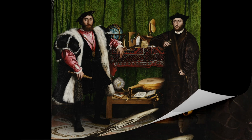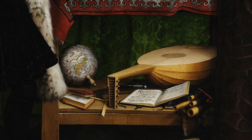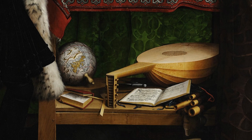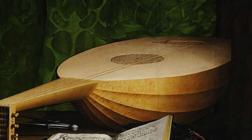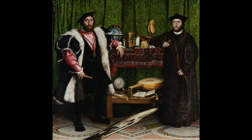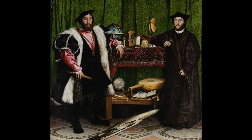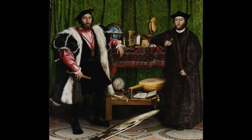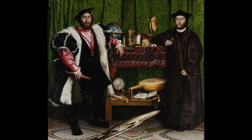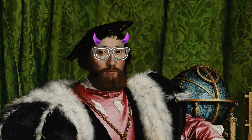That shelf is basically the nerve centre of the painting, stacked top to bottom with objects that whisper secrets if you listen closely. This mysterious two-tiered shelf is like the control panel of this whole painting. It's the heartbeat, the clue board. And the first thing it tells us is that these guys were no average courtiers. They were educated, like dangerously educated.